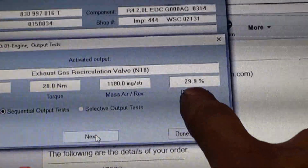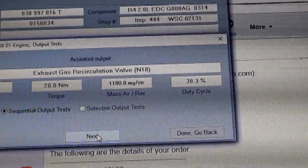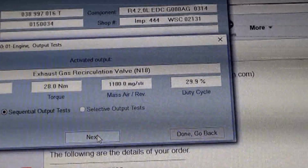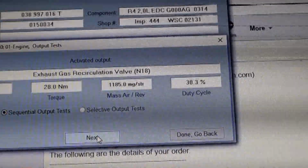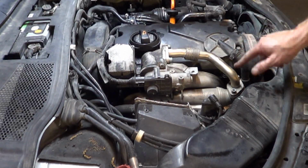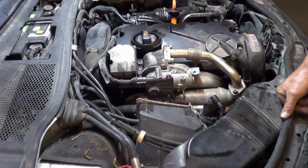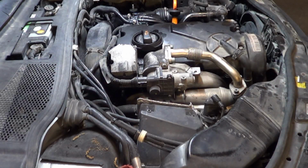It's commanding it on, and we're not seeing a corresponding change in airflow. So that means the EGR valve is either stuck open all the time or stuck closed. Based on the way it's running, I would guess that it was stuck open. So here's my plan of action. I'm going to block off this right here to where EGR can't flow in there and see if it runs better. That's just as a temporary test to see if the problem goes away.